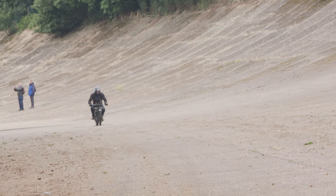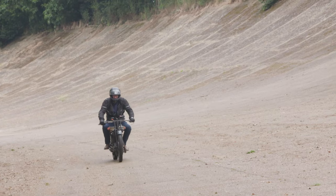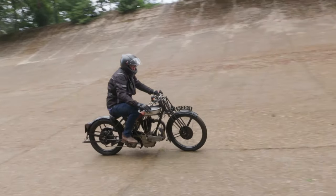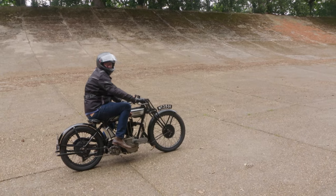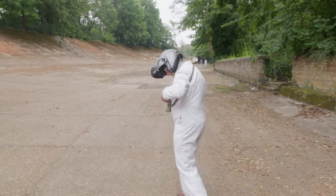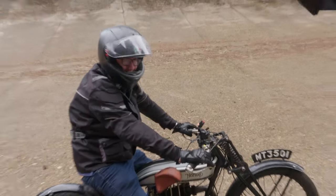It's beginning to look a lot more like Charles's bike. Oh, yeah, baby! Wow. How was that, Dad? Yeah, don't stall it. Wow. Amazing. Roger knows that his beloved Norton is going to be in safe hands.